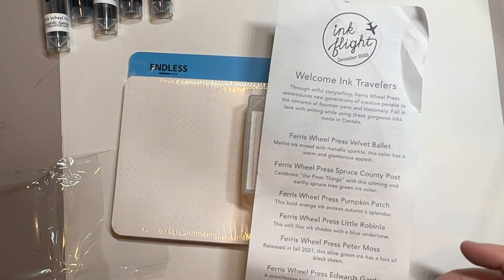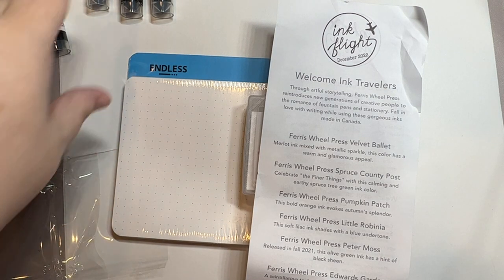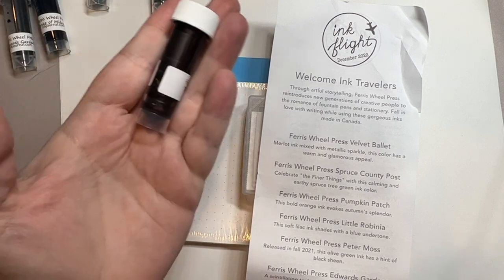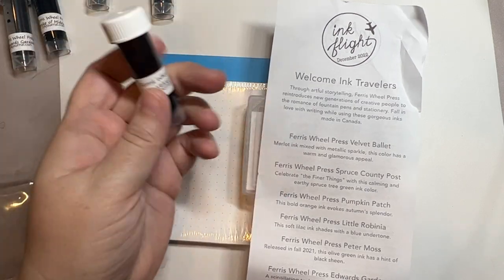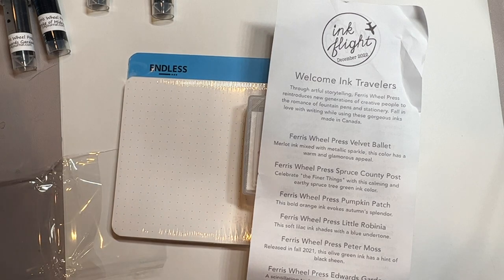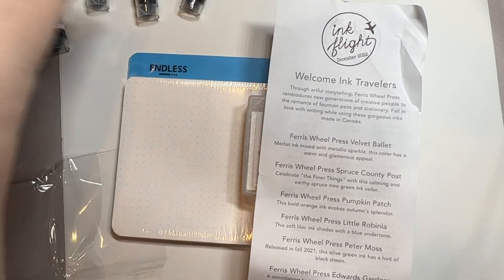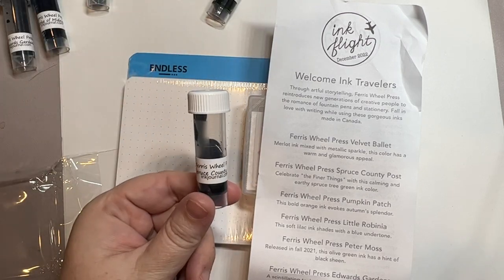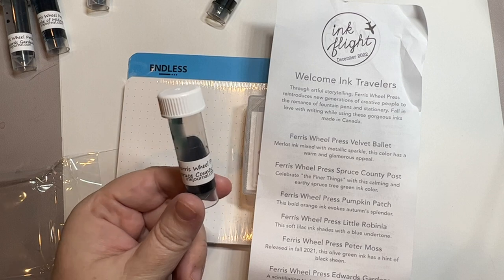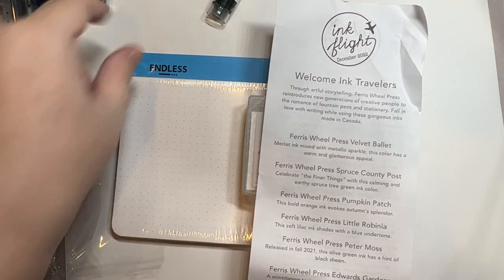Okay, let's read. I cleaned, moved some stuff, and so my little vial holder is not here. Anyway, we will put these in the order in which they say. Ferris Wheel Press Velvet Ballet, Merlot ink mixed with metallic sparkle. This color has a warm, glamorous appeal. Spruce County Post. Celebrate the finer things with this calming and sprucey, earthy spruce green tree ink color. Love it. Love, love, love it.